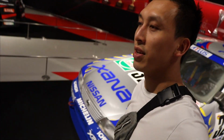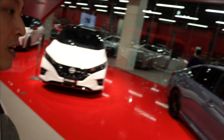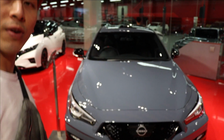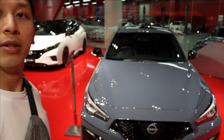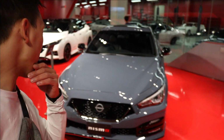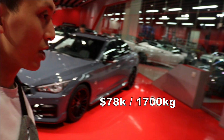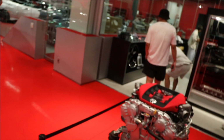Something out of the ordinary. But yeah, like, look at this. We don't get them over back in Ireland. But I know that America and England do, but it's real heavy though. 1700 kg. That's mad.